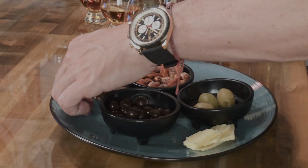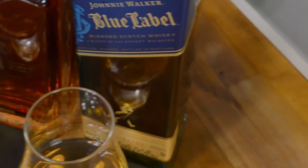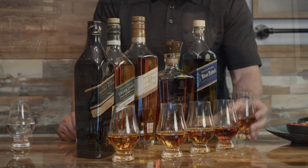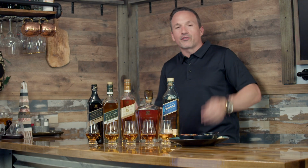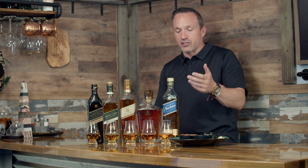This time around, I'm going to start with the Blue Label. I mean, just reminds me of a good meeting or a good time with friends and family. So much nostalgia from this particular bottle. And it's just lovely. It's almost a little bit of a cheating thing because I already know what to expect from it. But I'm going to give you an honest opinion.